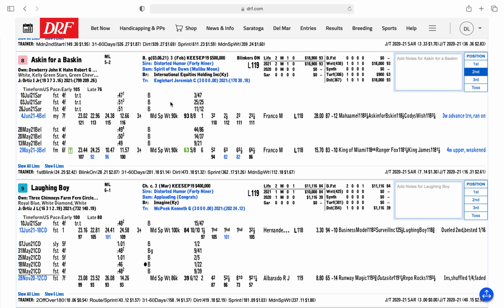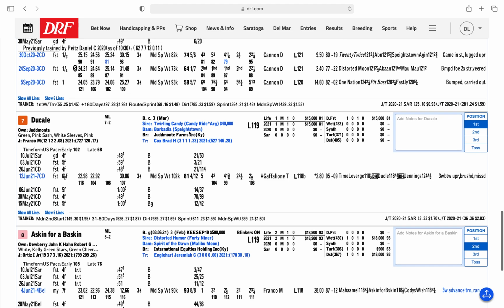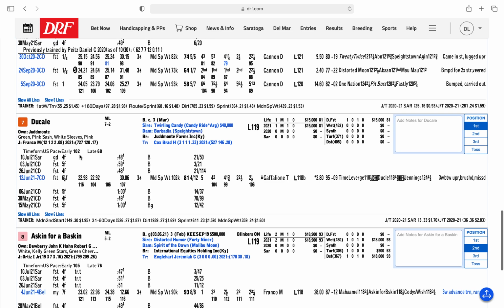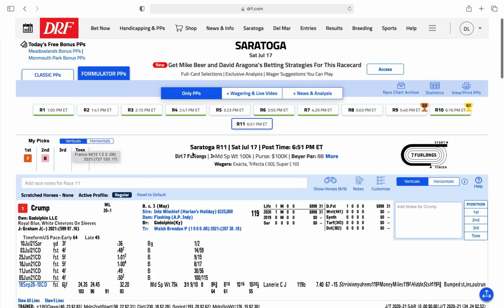The 8 horse, asking for a Baskin, morning line favorite at 5-2. A turf race, a muddy race. Sure, he could win. Is he going to be the favorite? Probably, off of that Beyer of 93. I don't think he'll be odds on or anything, but I think he'll take a lot of play. But I really like this 7 horse Duquesne, a Juddmonte horse. So he'll be my top pick kind of in the late pick 4.